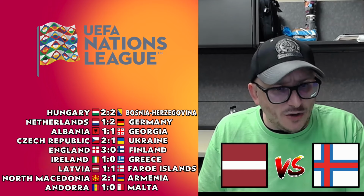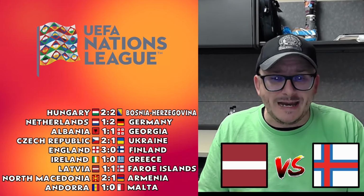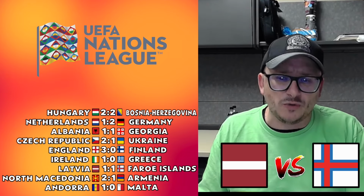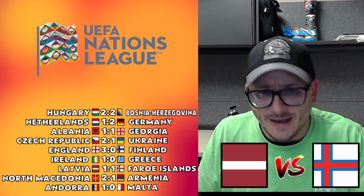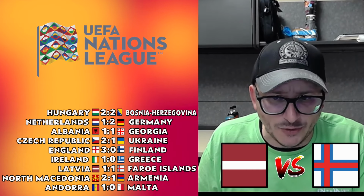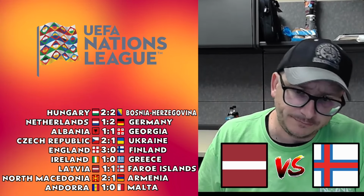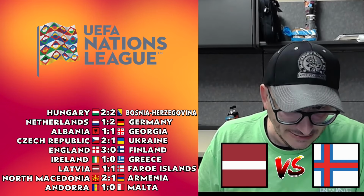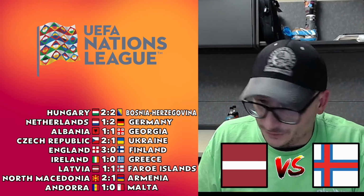Latvia, though, coming into this on 33% form right now, on the back of that 4-1 loss to Armenia. The Faroes, on a positive result, did pick up a 1-1 draw against North Macedonia. Over the last 6, the last time they played was actually in Latvia, and it was a 1-0 win for the Latvians back in June 2024. It was in the Baltic Cup. The Faroes' one and only victory was all the way back in 2016, also on Latvian soil, that's right.